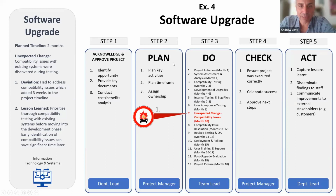Software upgrade. What happened here? Unexpected change, compatibility issues. So we're building software, and I know a lot about this topic over here, where you're building something, you find out later that it's not compatible with what you're trying to do. So what happens, there's a compatibility issue. So we had to take a detour. We had to add 2 steps: compatibility issue resolution, revised testing.